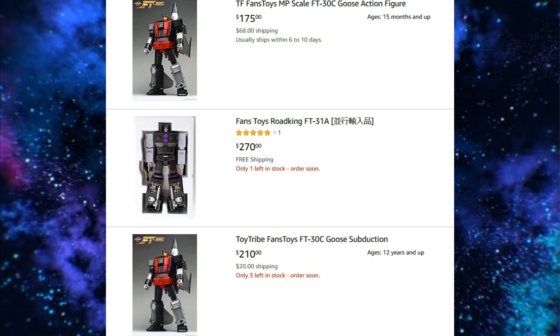Now, I do think $270 for Road King is high. I also think $210, or $175 plus $68 shipping, on Goose is high. So either way you slice it, you're looking at like $230 for a Goose. Right now, that's still too much, in my opinion. Now, maybe I'm wrong, but I don't watch the price on Goose that much. I got mine, I'm happy. But when you look at this, you always see inflated prices on Amazon, and that is going to lead to unrealistic expectations for a seller. So then you'll just get frustrated when 6 or 9 months down the road, yours hasn't sold.